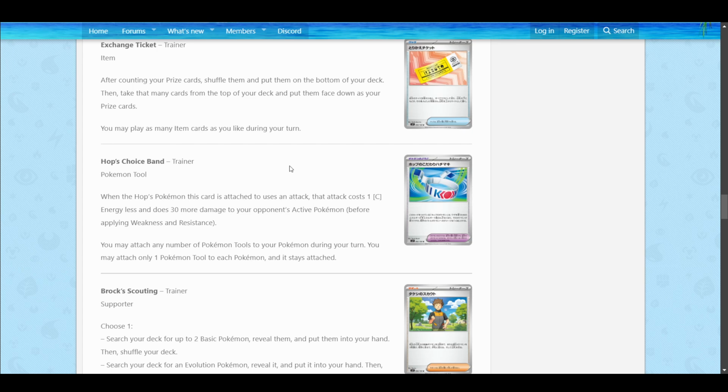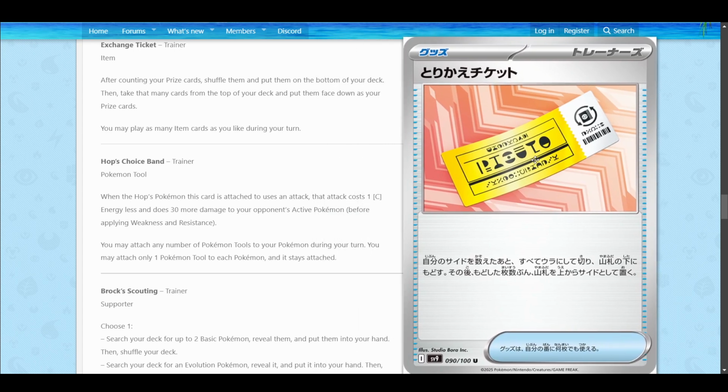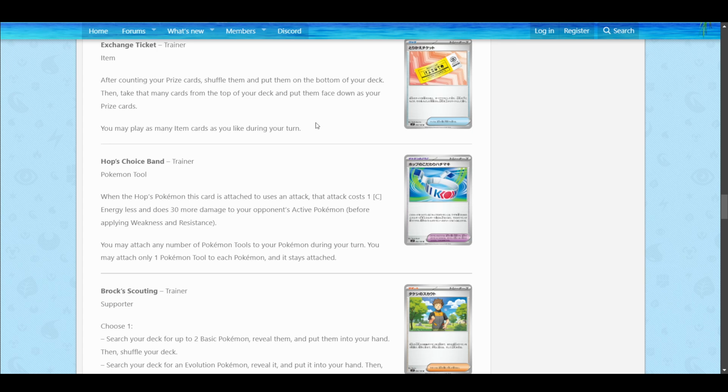But the major thing is obviously, if you don't know, Hisuian Heavy Ball is rotating. Hisuian Heavy Ball is so good. I've loved that card. It's not going to get reprinted now. I think that's more or less confirmed, but with exchange ticket, I would love to see it come back. It really smooths things out, which is really nice, right? So you can do that.